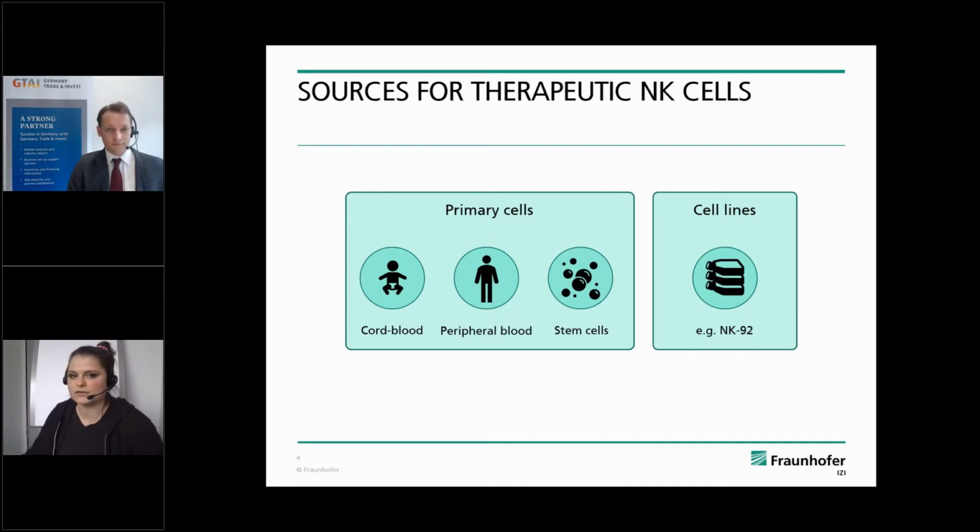So you can use cells from a different person than your own cells, which is not the case in CAR T cell manufacturing. From the primary cells, you can use cord blood or also peripheral blood from healthy donors, for example, or stem cells. And as I mentioned earlier, you can also use cell lines. It depends on what kind of source you use, as you have advantages and disadvantages to each.